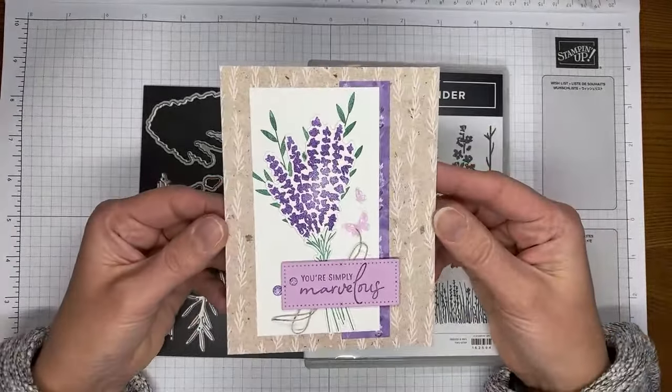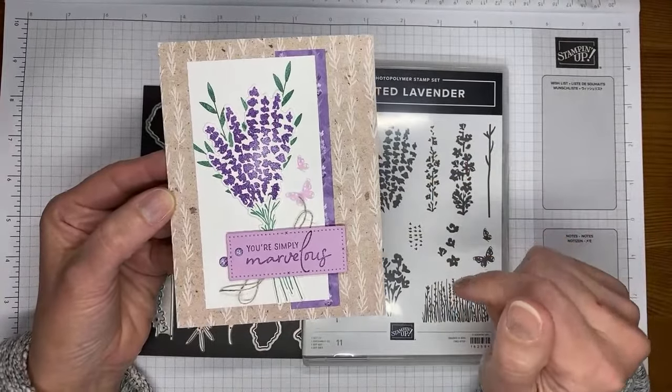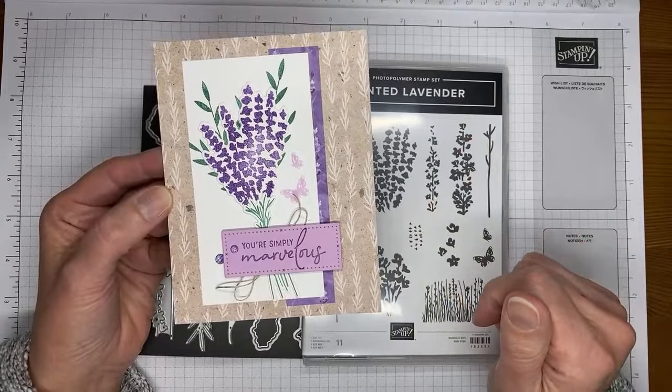So this is the card we're going to be making today. And like I said, it features the new Painted Lavender stamp set as well as the Perennial Postage stamp set. And they're part of the same suite in the upcoming catalog.